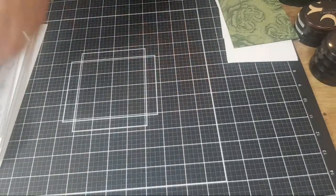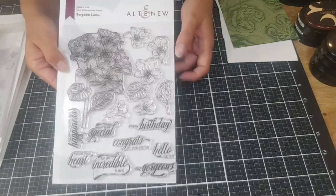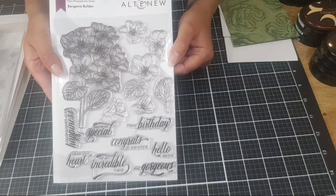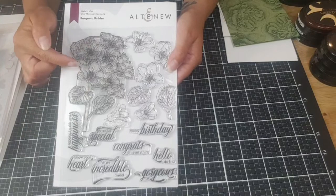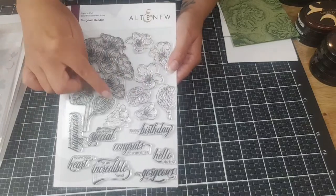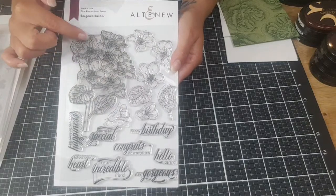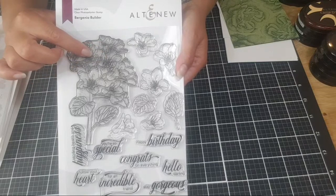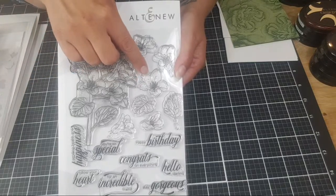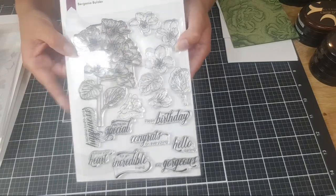Then we have the Petunia Builder. I'm hoping I'm saying this right. So this one is the Petunia Builder, and we have this large, beautiful stem, as well as these flowers and leaves. Now these are exactly the same as the ones here, apart from if you can see where things go under things, so petals go under the petals, you will have the full image on here, so you can layer this up to create a really great effect with that one.